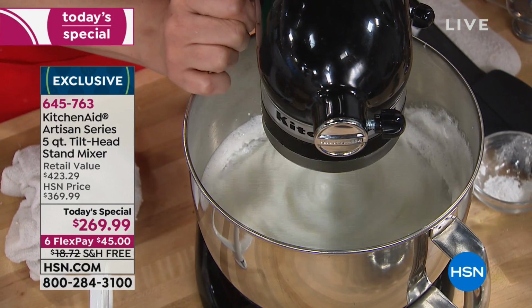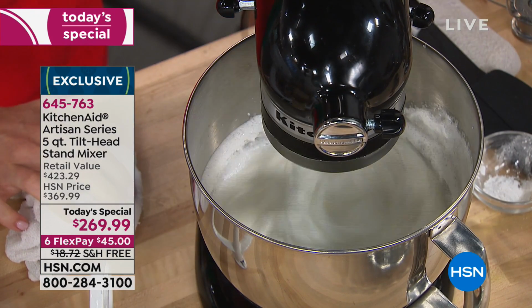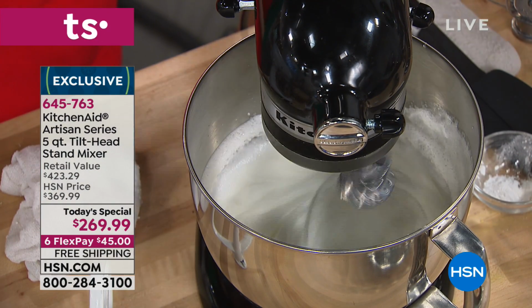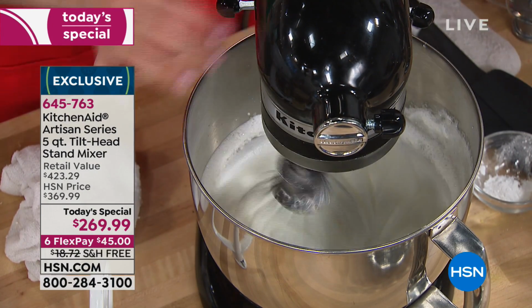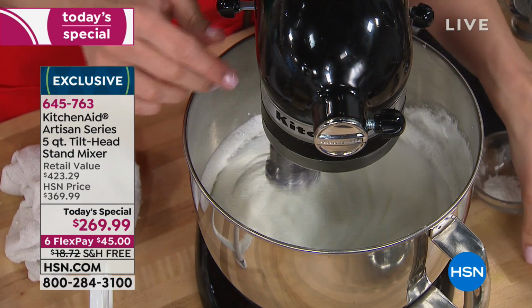This is a meringue, and a lot of dishes call for meringue. In fact, when you go to culinary school, one of the big tests they give you is to whip meringue by hand, and it gives these poor kids tennis elbow because it's so hard to do. And it's really very tricky because egg whites are tricky. With the KitchenAid stand mixer, you can whip up egg whites in no time.